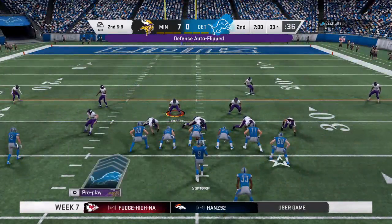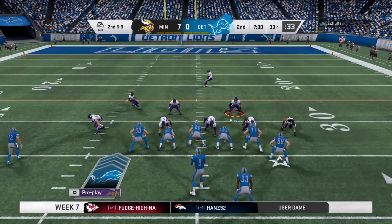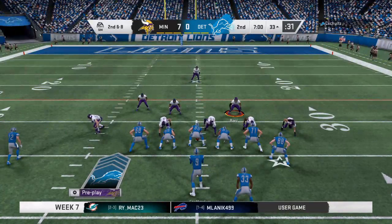Yellow 80! 48th month. I got it. Check your heart rate.